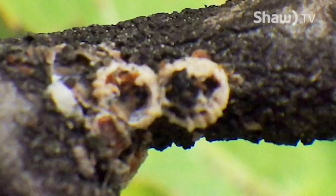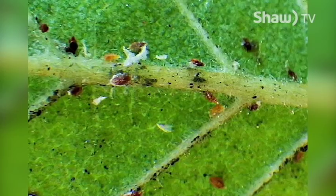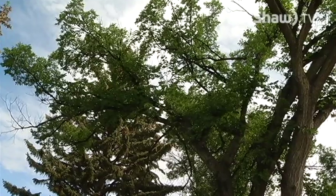And if you inspected the tree a little bit closer, you'd actually see the bugs. They're kind of a white, creamy colored fringe around them. The city plans to treat the trees on public property through the middle of July, but private elms need to be treated by their owners.